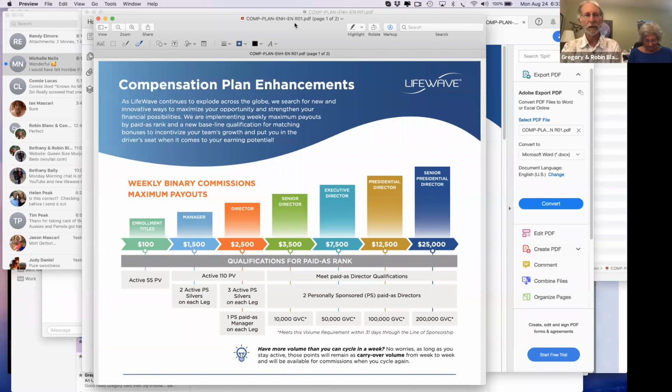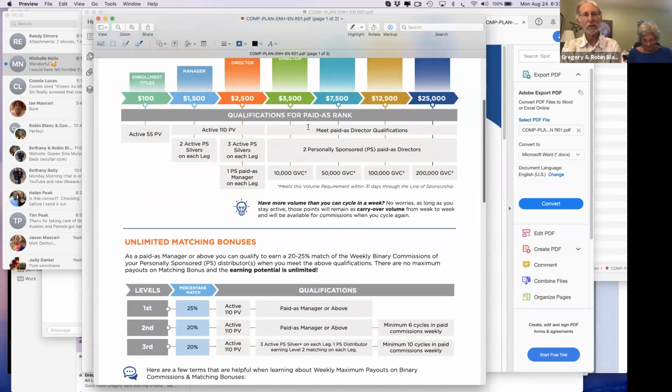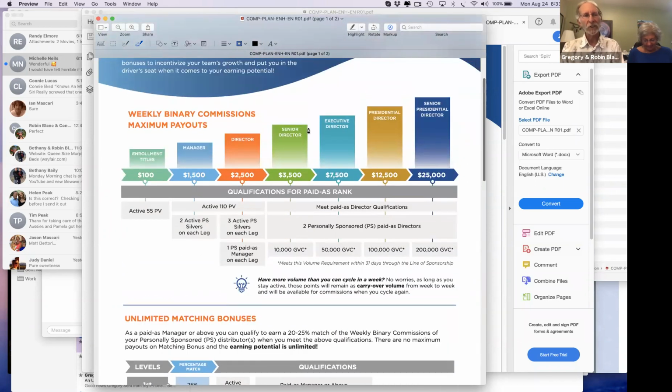And I was so delighted to see this new compensation plan enhancement flyer. It's only a 2-page flyer. Page 1 goes through the weekly binary commissions and really does a nice job, and it talks about the matching bonuses. So we're going to talk briefly about this flyer and about these changes for the weekly binary bonus and a maximum payout and the unlimited matching bonuses.